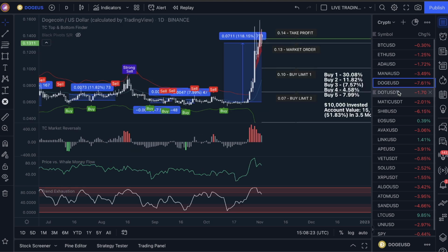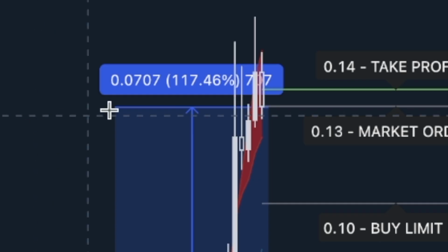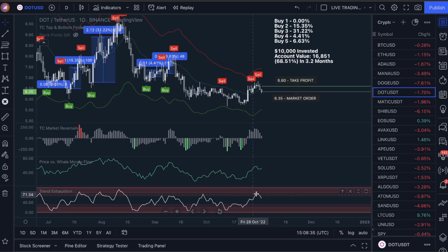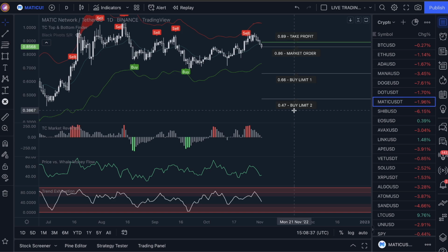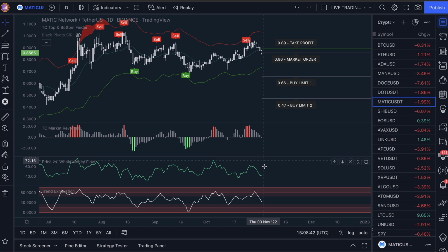Looking at Doge, obviously we're going to wait for that to come back down. But if you guys took our last buy signal with a top and bottom finder, you guys are currently up 117%. So great job if you guys took that signal. DOT over here, these parameters are still a little bit high. Matic, I want to stick to Matic for a moment here because I want to show you guys something. This is not a bad setup here. Ideally, what you guys want to be looking for is trend exhaustion, bottom red section here, again, and whale money flow to be low and waiting for that buy signal to come out.